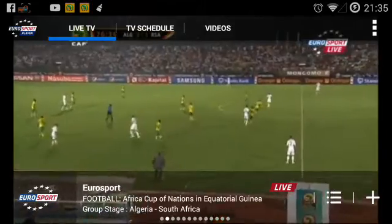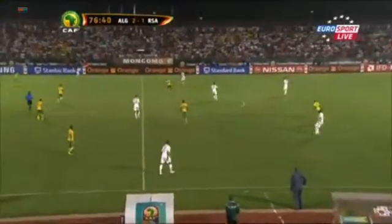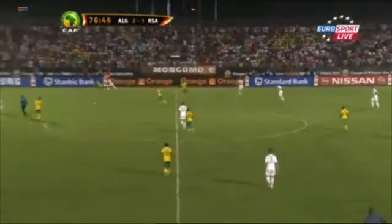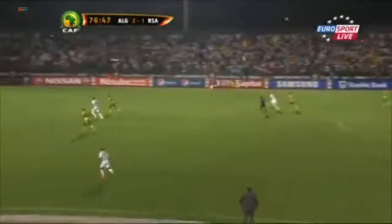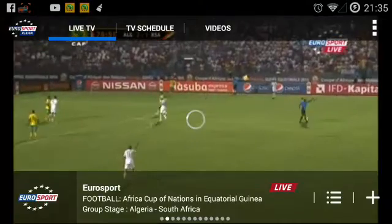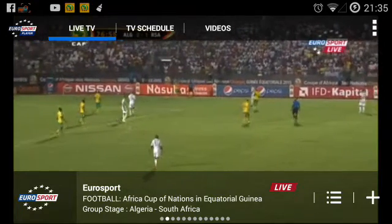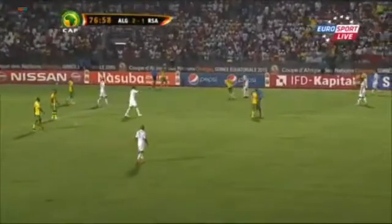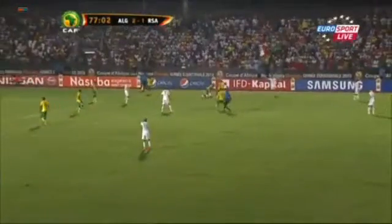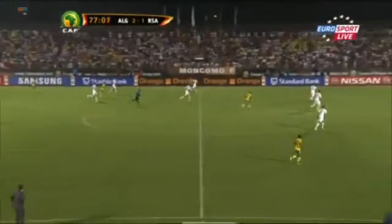Brahimi into Taylor. Back to Alice. Looking for Feghouli and Mandy. And Feghouli, can he sweep one in here? Belfodil, no, he can't. They've got to keep playing on the front foot, though, South Africa. They've got to keep putting pressure on the Algerian players whenever, wherever an Algerian player is in possession of the ball. You've got to pressurise them. Go man for man, really stand on top of them.